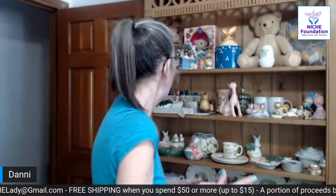That was a little change I made too. I used to start the count over again. I'm no longer starting the count over again. That's why I say get those bids in. I won't let you outbid yourself.